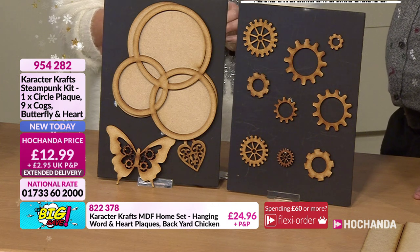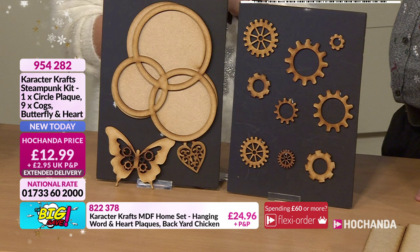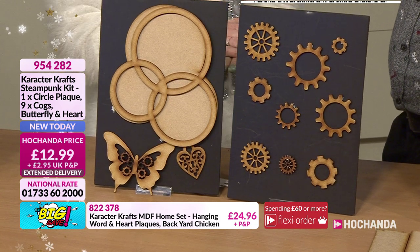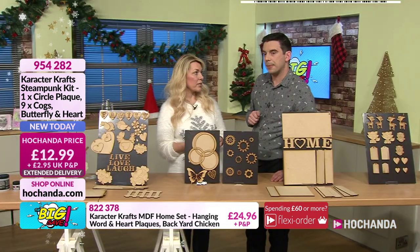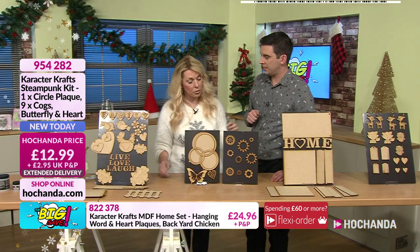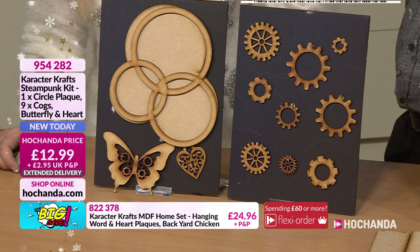I purposely didn't put any holes in that because it works in any direction. And depending on what you want to do with it, you can decide. You may not want holes in it, but you can easily drill through MDF as well. So if you want to hang it up, you can do. But they are interlocking. You've got the back and you've got the front as well.